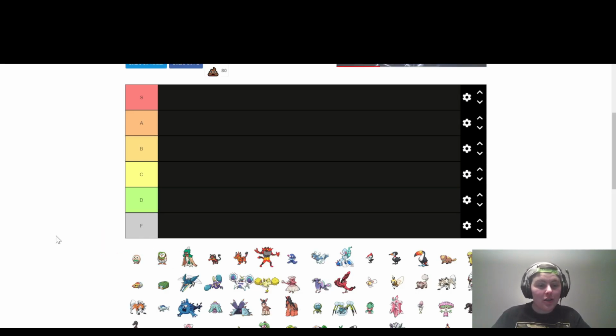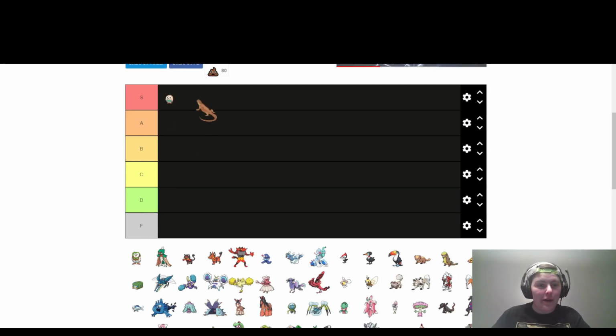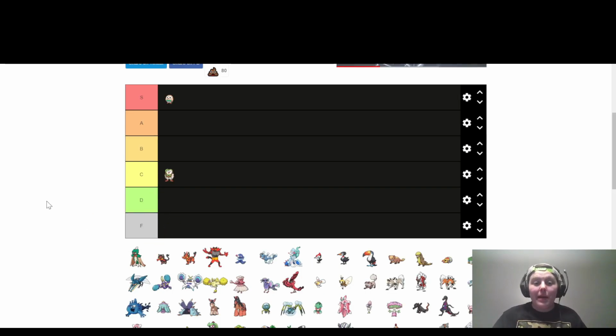So we are just starting strong with Rowlet here. Rowlet is immediately S. Rowlet is perfect. I love the little beak. I love the little bow tie. This is absolute perfection. Dartrix is probably like a C for me.